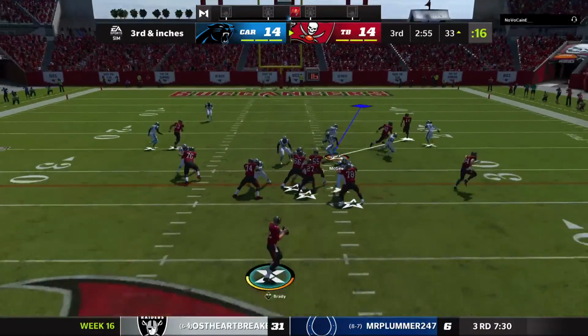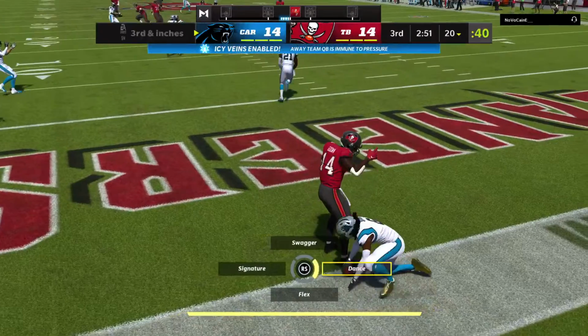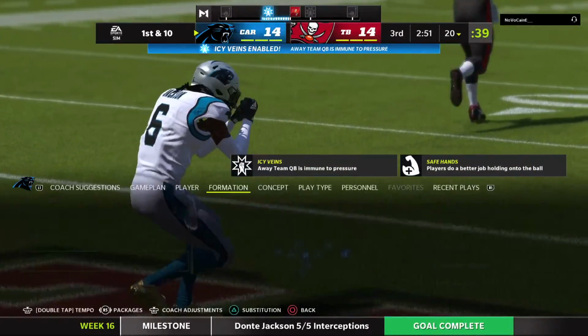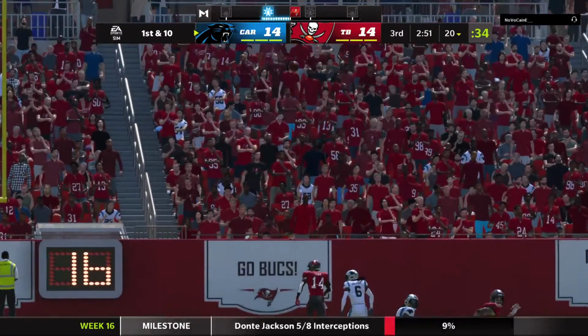On play action, it's Brady. He's going to let this go. Back of the end zone. And this is going to be intercepted. Dante Jackson picks it. And the Panthers are going to take possession here. It's a touchback, and they'll take over at the 20-yard line.